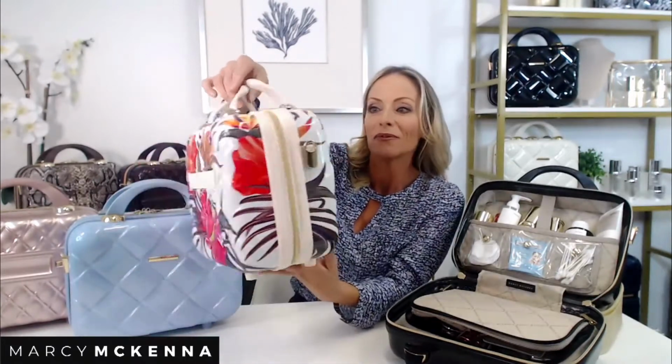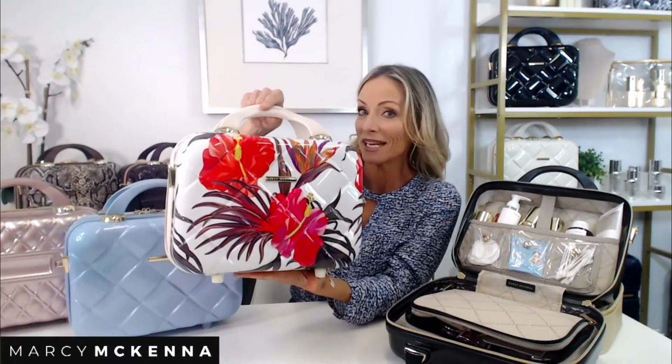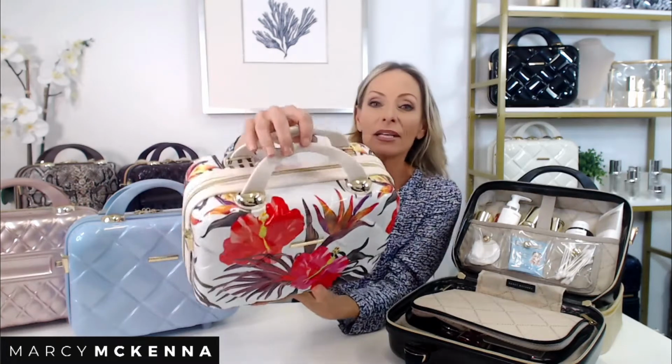And this is a new color, and this is the Modern Floral. So I don't know if you guys have seen this yet, but oh my gosh, it just makes you feel like you're on vacation. It's so fabulous. And all of them have that gold tone hardware that just looks like jewelry against the different colors. It just pops and it's so beautiful.